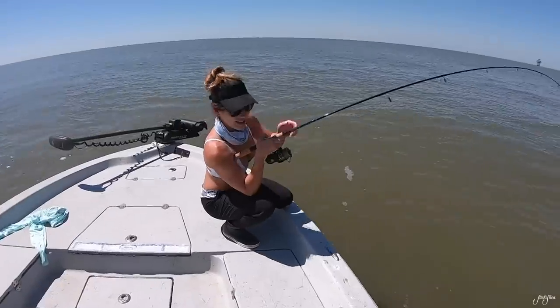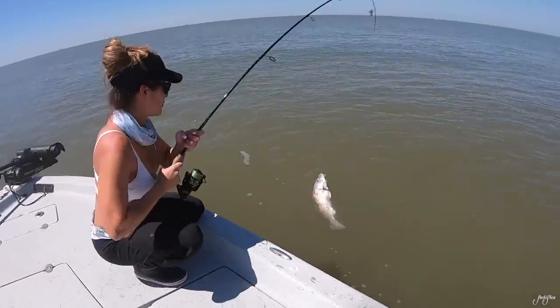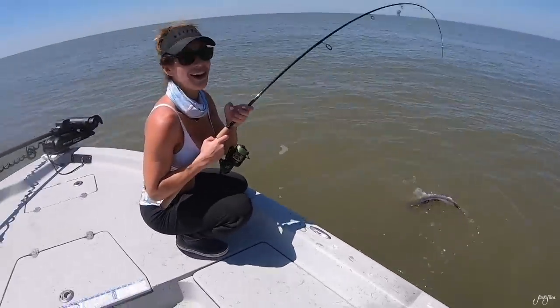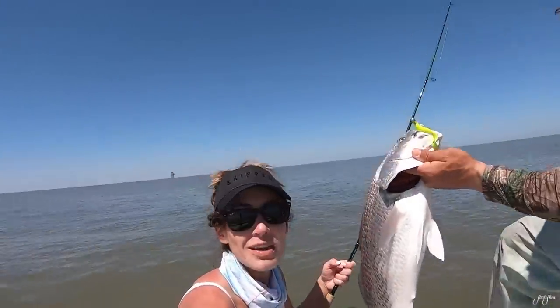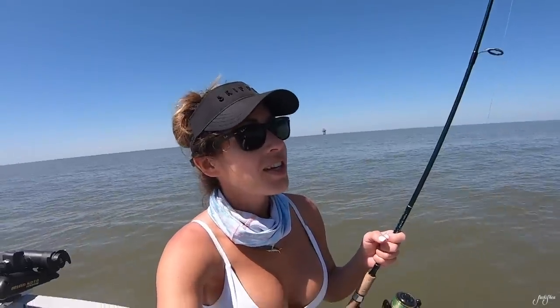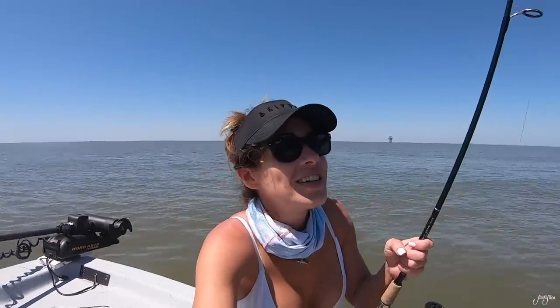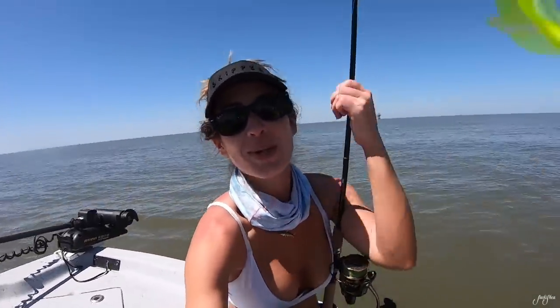First bull of the day, and then Heidi got a sheep's head. Well, my first bull of the day. That was awesome. Right when I dropped it down. We just moved. I finally got one. Woohoo! I've got a jig head with a... what is that color called? What is this color called? Chartreuse. Chartreuse. Little soft plastic on the end with the shrimp.